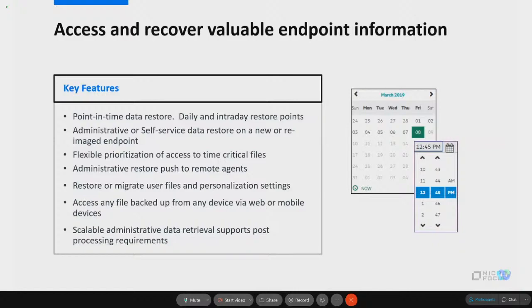Gotcha. So it is protected against spoilage related to a ransomware attack. Gotcha.